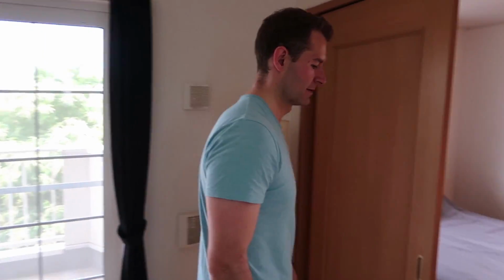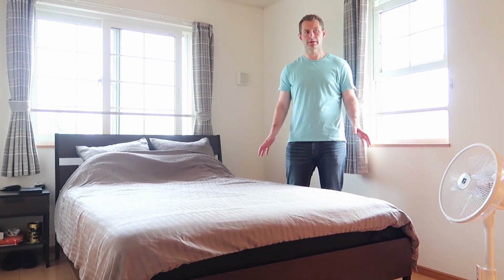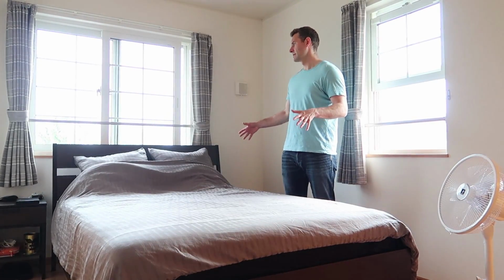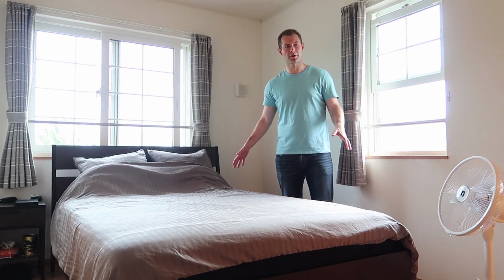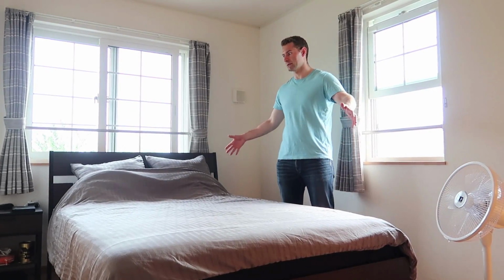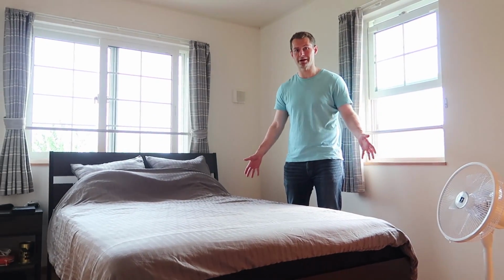And then finally, Dean's bedroom. Now, you can correct me if I'm wrong, Dean, but this is the size of his previous apartment while he was living in Tokyo. Is that correct? Yeah, I would say that's correct. Yeah, if not perhaps a little bit bigger even.